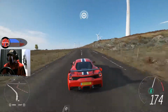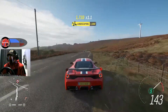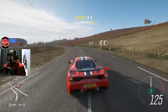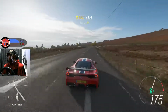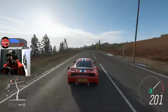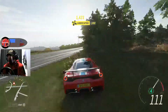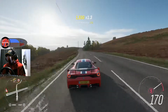Unlike other Ferraris, I think it's... Yeah, I need to keep my throttle there, actually. Unlike other Ferraris, this one doesn't seem to have any problem with wet. But it's certainly not the best. I mean, yeah, it's not as good as the FXX and FXXK. But it is another option if you want to. So, yeah, go ahead and try it.